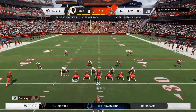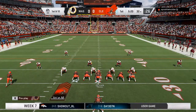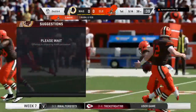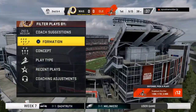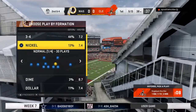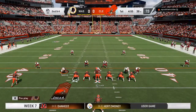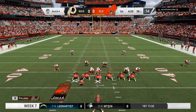From the 32 now, here's 1st and 10. First carry for Spencer Ware. And he'll work this one up to about the 38. He'll get a nice chunk there on the first down run, and it's 2nd and 4. A quick burst there, and he nicely bit off a pretty decent gain. At the 38-yard line. 6 yards on that last play. Here's 2nd and 4.